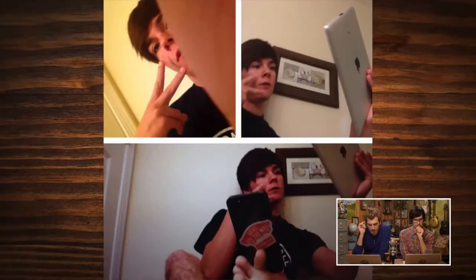Moving on to the next category, selfieception. This is when people take Inception-like photos of themselves using multiple devices. So we got two screens here, nice use of the foot. This is more complex than you realize because he's taking a picture with that phone of the mirror. Yeah, but he's also taking a photo the other way of himself. Same phone. Yeah. And then he's taking a picture with the iPad. And then he ruins it all by making a peace sign. It was cool until that point.